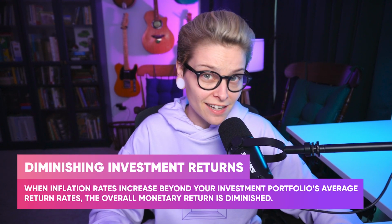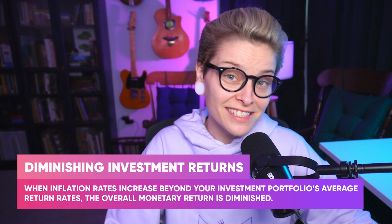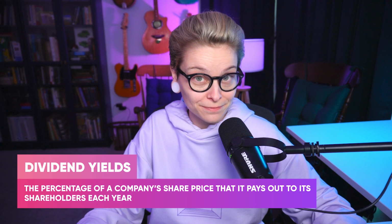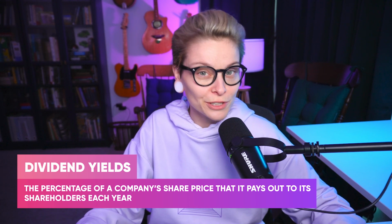Second, investment returns often take a hit during times of volatile inflationary pressures. When you invest in a stock, you expect an annual return, even in the form of dividend yields. Say that your dividend yield is 3% annually, but inflation is 7%. So now your return is effectively worthless.